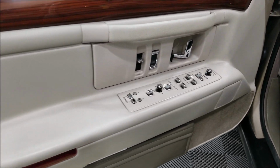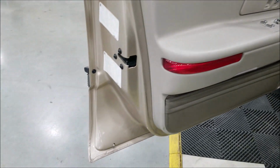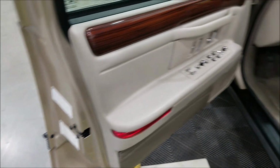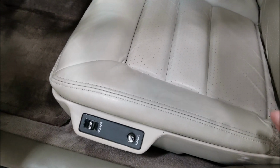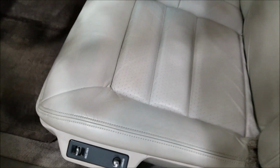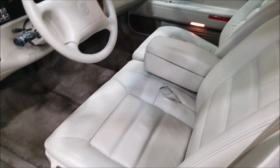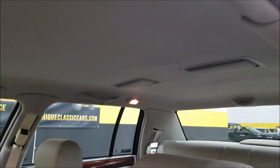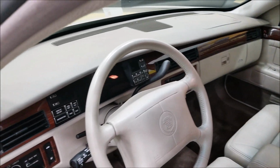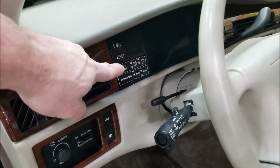Take a look at the door panels. Of course, memory seating. There's your power seats, power windows, mirrors, locks. I also have pictures. It's amazing how clean the underside of these doors are. There's pictures in the still pictures with that. Now, as far as the seats, again, do not show much wear at all. On this leather, remember, you're going to get a little bit of wrinkles, the way that leather will wrinkle as it wears, just like a high-end pair of shoes or leather jacket. But again, you can see how good a shape the interior is in. Of course, headliner. And then the Concours will have the rear vanity mirrors, lit up, of course.